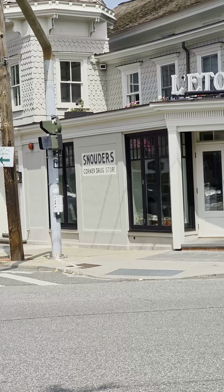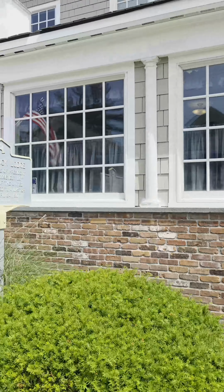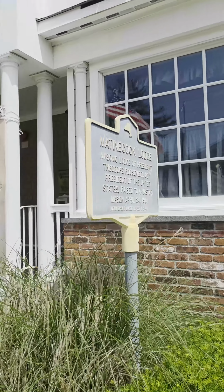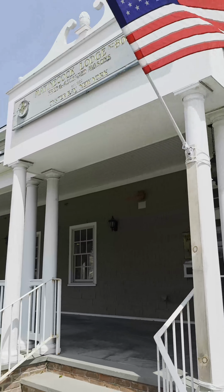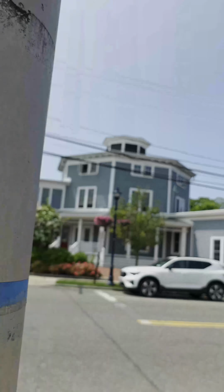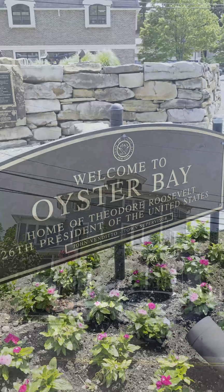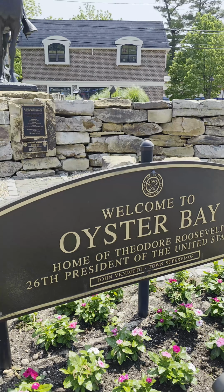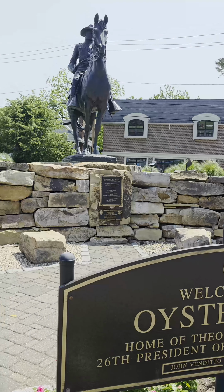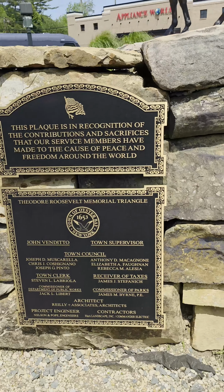I got to see the Long Island Railroad station that he used to travel in and out of town. The Moore Building, where the summer White House was, where his secretaries worked to process his correspondence and his documents, his business. The Christ Church, the Episcopalian Church, where he and his family attended throughout most of their lives. His second wife, Edith, was Episcopalian. The Snooters Drug Store, where his kids would ride up on ponies to get ice cream. Just a lot of really cool sights.